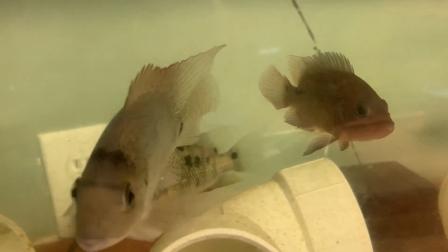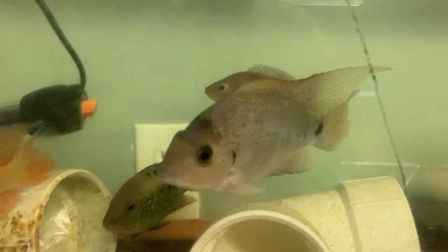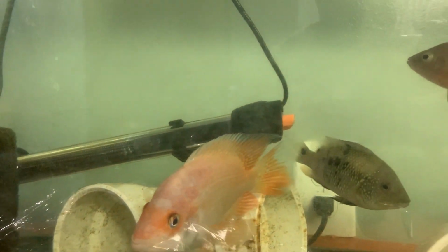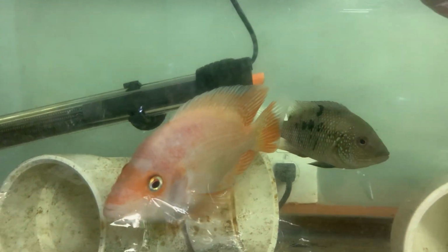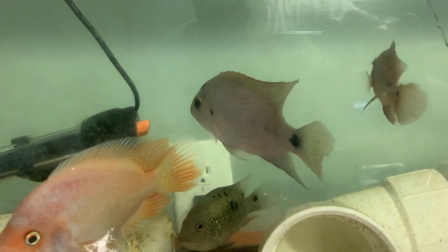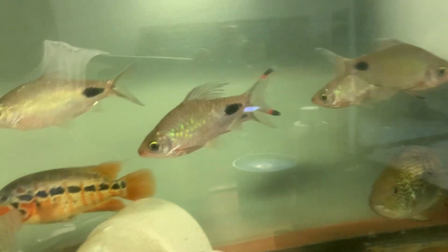I'm not sure if this is a male or female, what's going to become of that one. There's my Argentea, and there's my Midas cichlid there. So these guys, I'm not sure if I'm going to put them in species only tanks. I know this Midas is definitely going in the Predator tank, but I'm not certain about what I'm going to do with the rest of them. I'm thinking to start buying more tanks and build some stands and expand on my fish room and do some species only tanks and add to it.